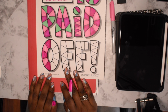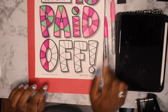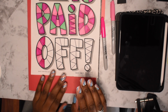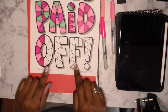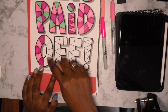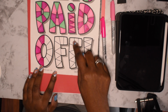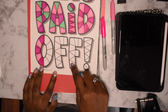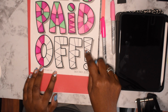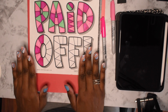Wow. Y'all, I am so proud of myself because I love to shop. I love to spend money. And I cannot believe how far I've made it on this card. I need to see how many boxes we have left. 1, 2, 3, 4, 5. 35 boxes left, y'all. And I am done with this card.